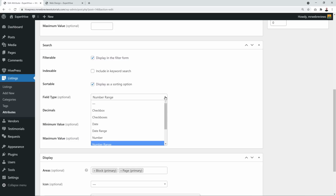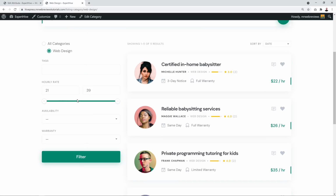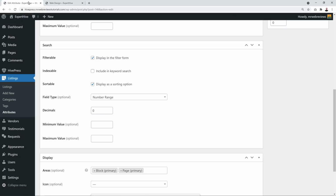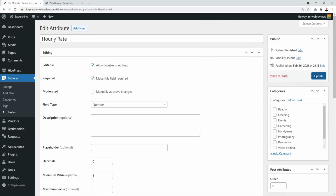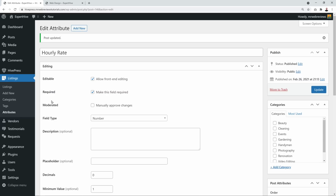So at the moment, it's a number range. As you can see, it goes from a certain amount to another amount, and you have the slider here that will help you to go from one to the other. So as you can see, you can narrow this down maybe from 30 right up to maybe a maximum of 35. So very easy to use indeed. And then when you're done with your settings, don't forget to click update. And that's it, all done already.